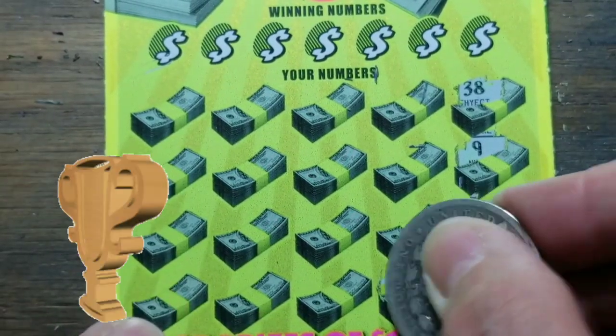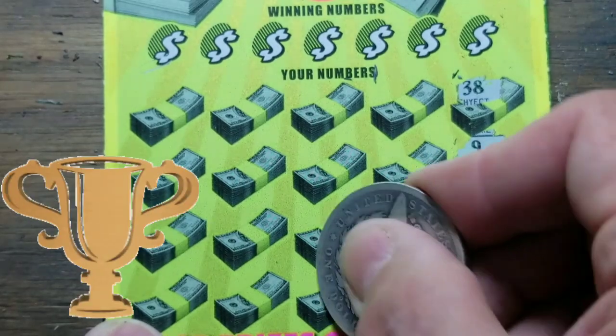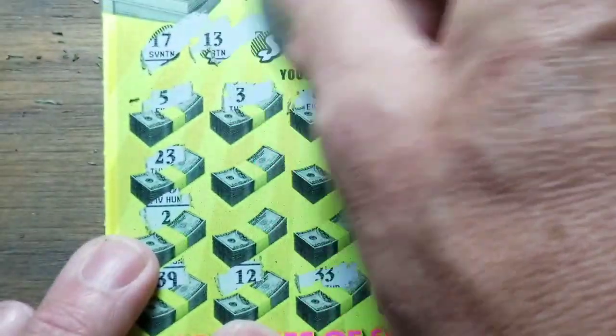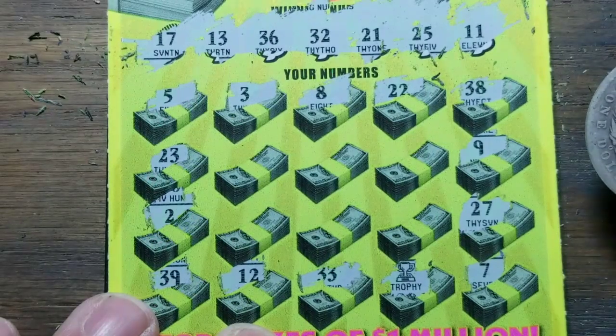27 and 7. We got a trophy. I hope you can't see how much that is. Looks like a 20. That would probably be my luck. Two tie-breaking tickets. I never even thought about that. That would suck. Come on, give me some more numbers. Something. I had a 500 under trophy once. Once. Probably never happen again.